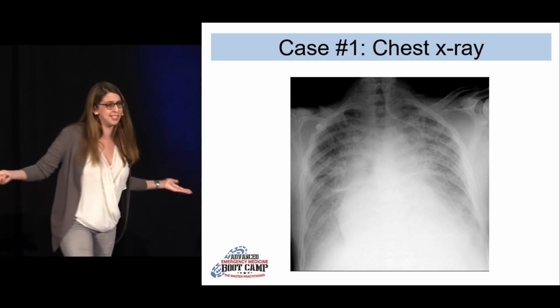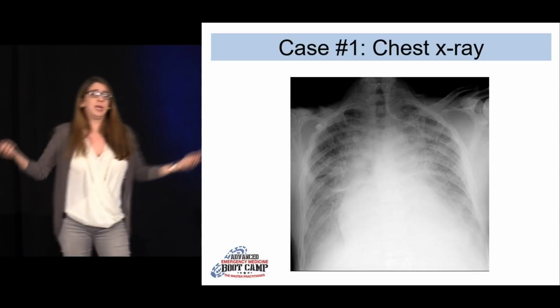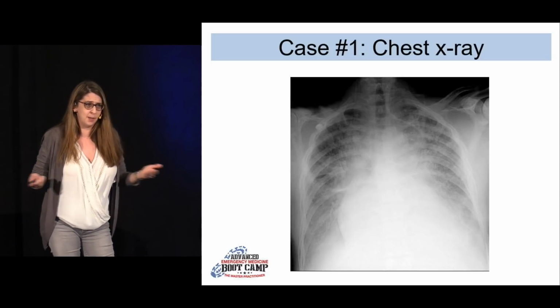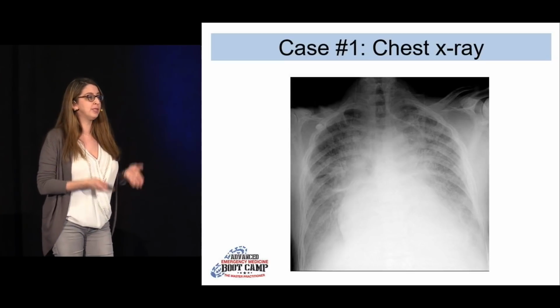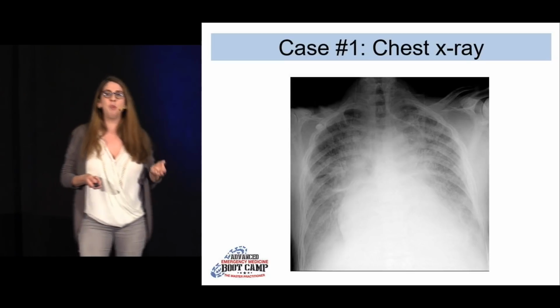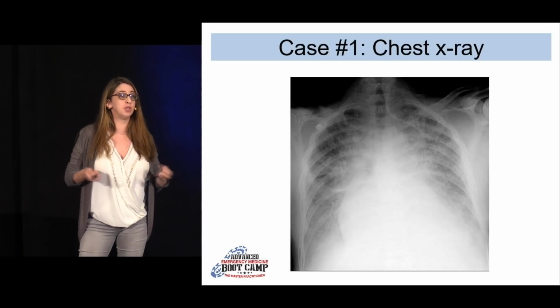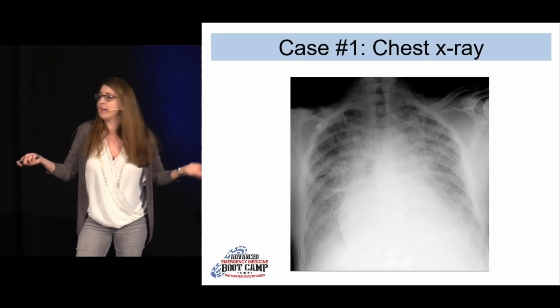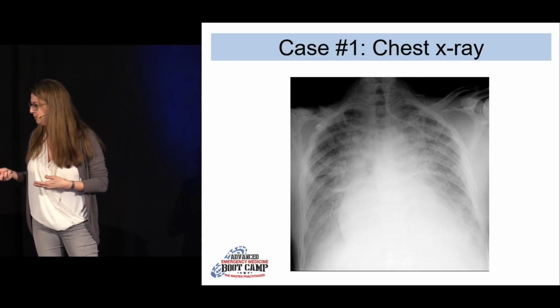Okay, so we're gonna get a chest x-ray on these patients, right? I don't think you're gonna get a patient admitted without a chest x-ray if they've come in with shortness of breath. And that's okay. Sometimes it can help you, sometimes you can see it, but it's really important to know that about 20% of patients presenting with acute decompensated heart failure may have a normal chest x-ray. So don't let that necessarily reassure you.